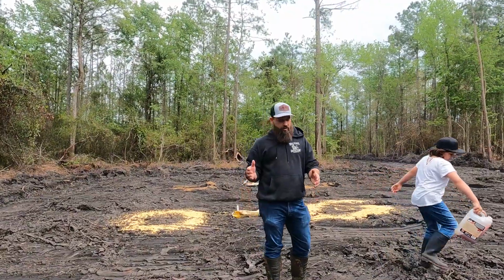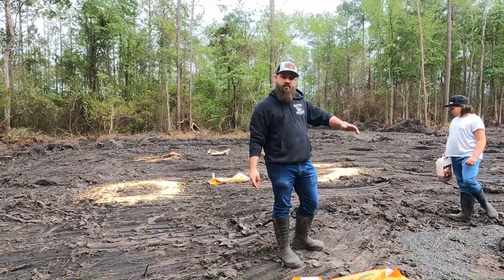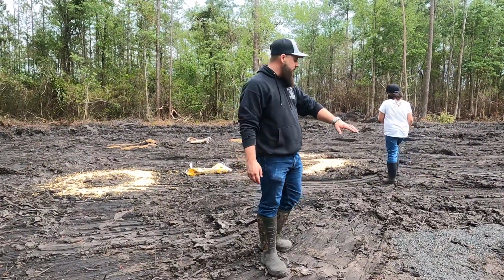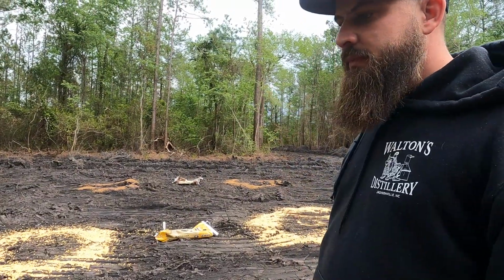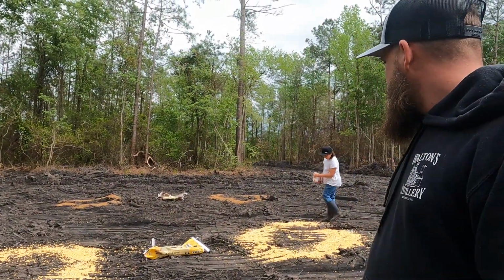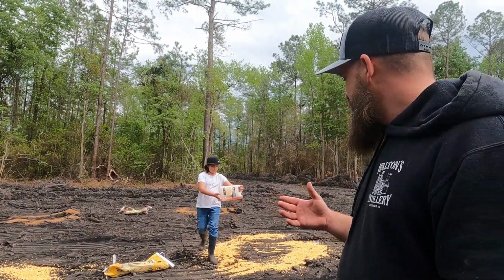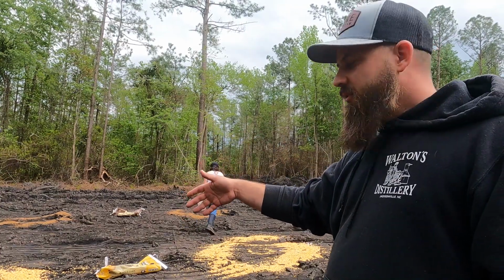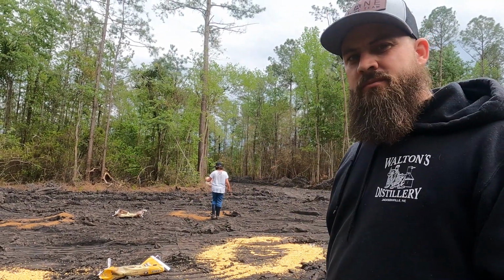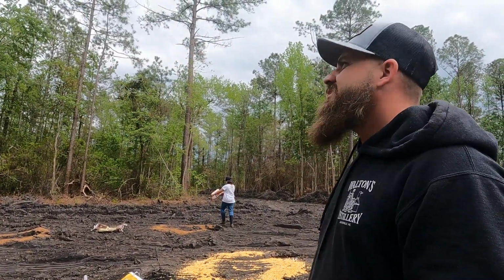So what we've done is we split each bag into 2 piles. And then we're going to take the buck jam and pour it on one pile of each different feed. And then we're going to leave the other piles alone. So the goal is to see which feed seems to get eaten up the quickest, and do they really prefer the buck jam or just no buck jam? Does it work? I don't know. I guess we'll find out in a couple of days, as long as it doesn't rain and wash it all away.